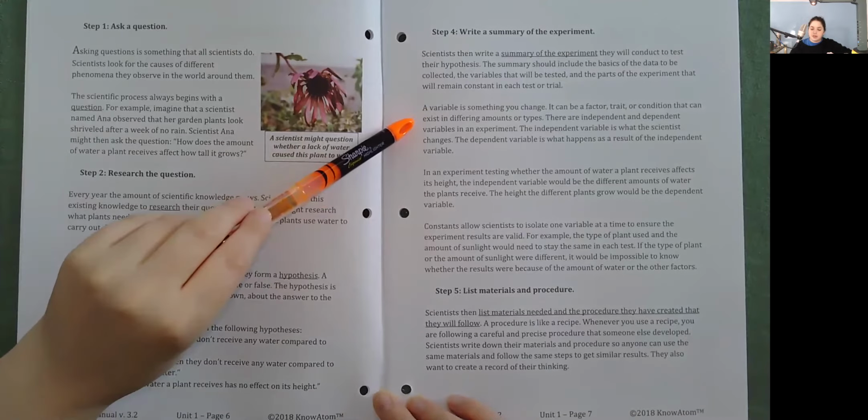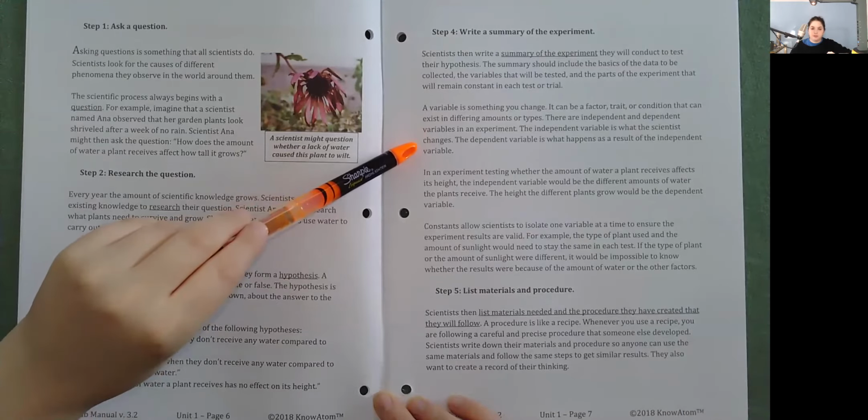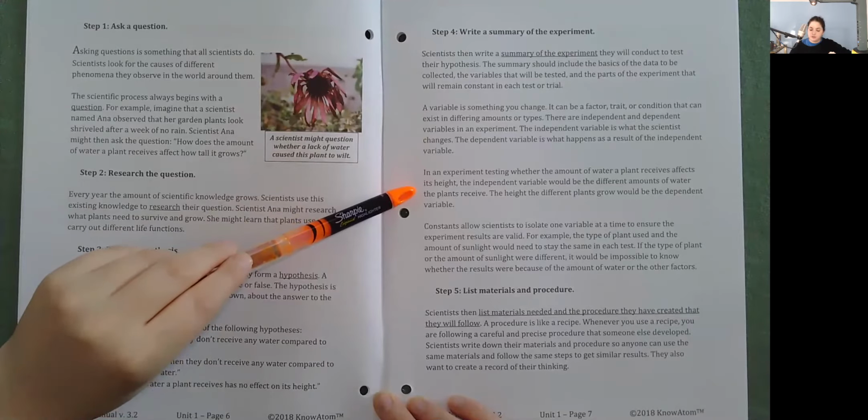There are independent and dependent variables in an experiment. The independent variable is what the scientist changes. The dependent variable is what happens as a result of the independent variable. In an experiment testing whether the amount of water a plant receives affects its height, the independent variable would be the different amounts of water the plant receives. The height the different plants grow would be the dependent variable.